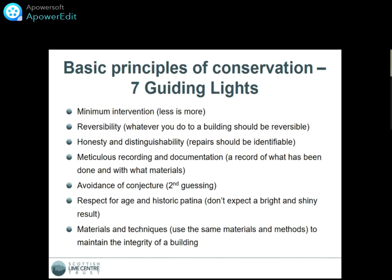It should involve meticulous recording and documentation so that everybody can see what has been done and with what materials. You should also avoid any conjecture or second guessing of what you think was on a building or an element of a building that's missing. Have a respect for the age and historic patina of building materials as they weather over time. So don't expect a bright and shiny new result. And looking at materials and techniques, we should replicate these to maintain the integrity of a building.